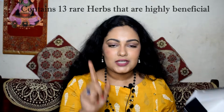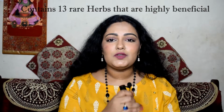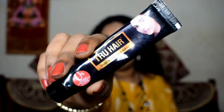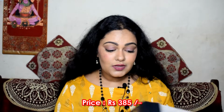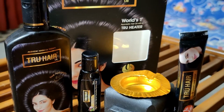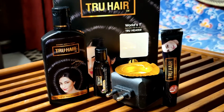But don't worry guys, you're going to get a conditioner and a shampoo for trial inside this packaging itself. If you're a first time user, you just want to try each and every product first, like a mini one, and then go and invest in a full kit. It has a tiny onion shampoo over here, and a small overnight hair mask over here. These are the contents that come in this huge box, and let me tell you guys, this is very affordable according to what you get, because it just retails for rupees 385, and you're going to get all the 4 products together including the heater, which is a great thing.